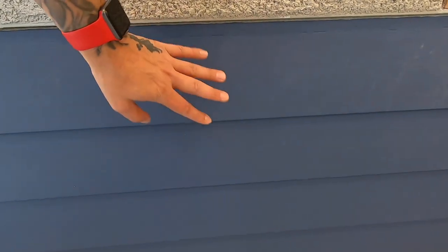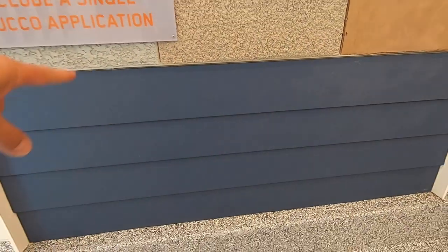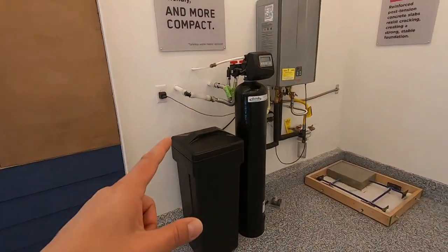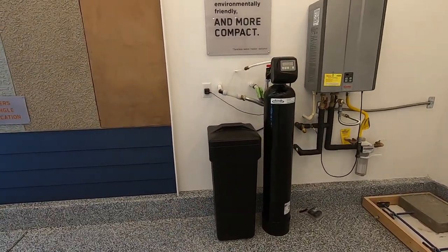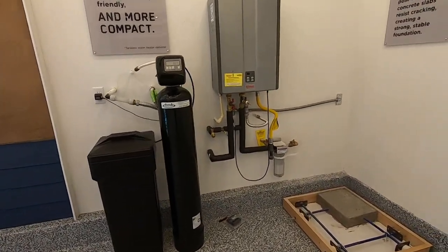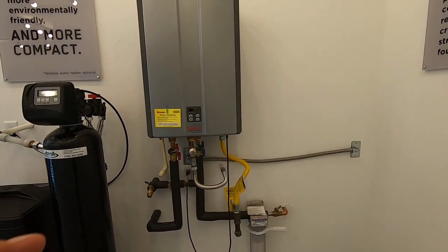So this is kind of like your siding. Now, however, these are not your panel sidings right here. I believe these are actually concrete done as well. Now, the other thing, soft water loop. If you're gonna get a soft water loop, make sure to get your purification system and also your soft water. The water is so harsh out here. Next thing you know, here is your tankless hot water heater.